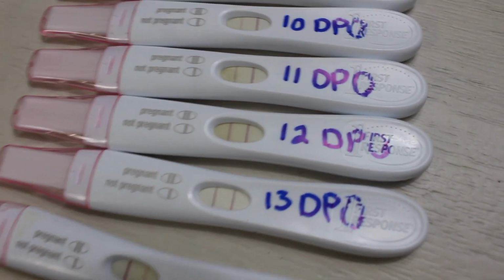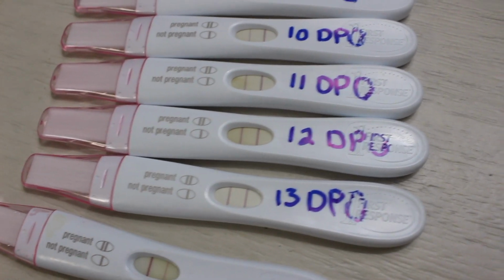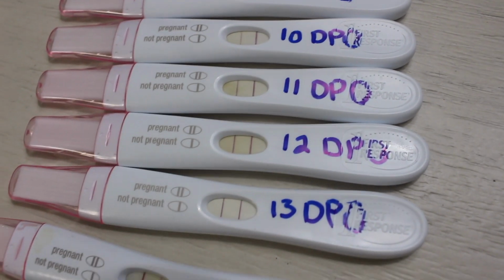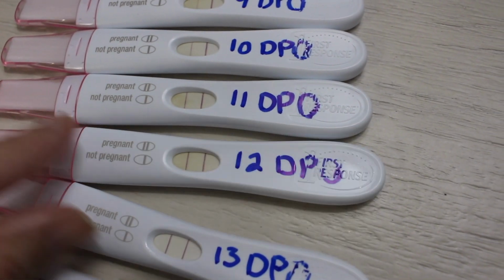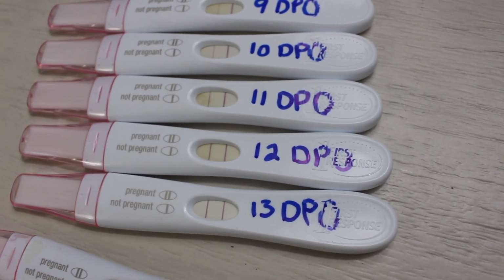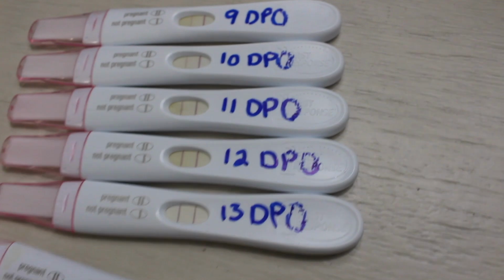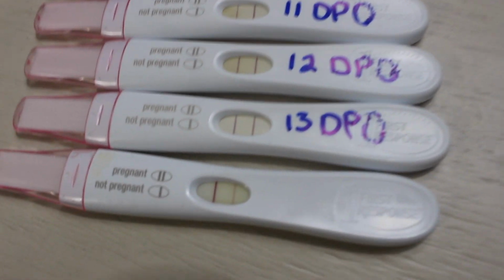Both of them, the control lines are kind of different in how dark they are, but both of them are as dark as the control line. So that was much earlier than in my miscarriage that I got an as-dark-as-the-control-line test. I forgot to do a digital test this time around, so that's annoying, but oh well. And then this was 15 DPO, which I didn't write down.